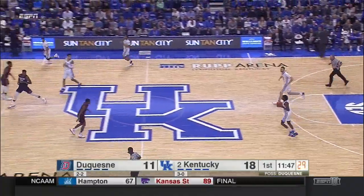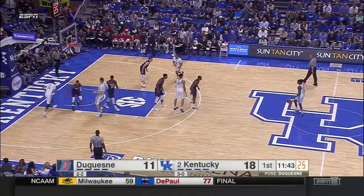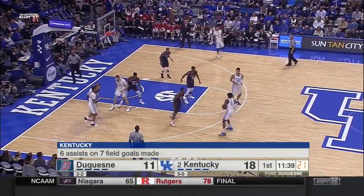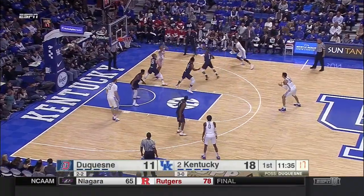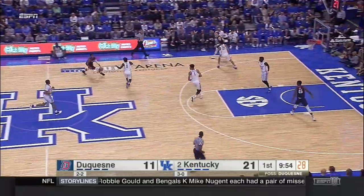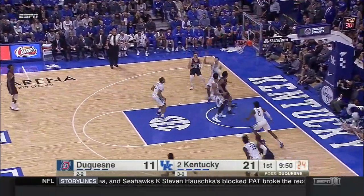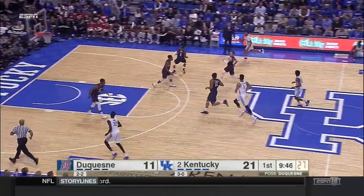Done well. Has been rebounding. They've been out-rebounded by 3 boards a game in the early going. Out-rebounded against Michigan State. I think more concerning with the 13 offensive rebounds for a team as long and as big as Kentucky is. Willis knocks it down. They just cannot find it from downtown. Now 0 for 6.